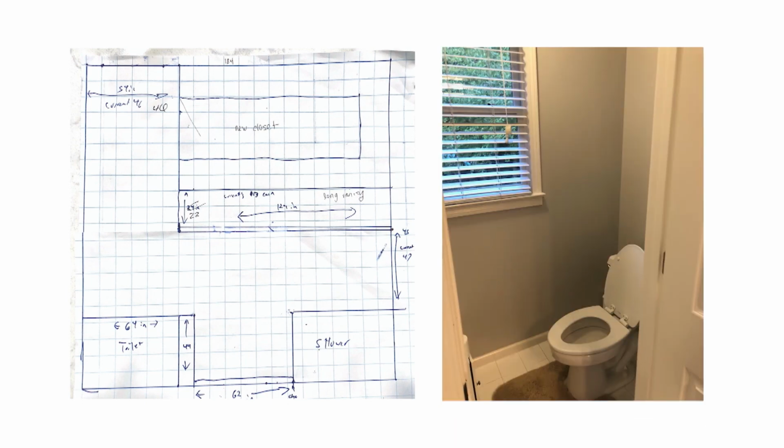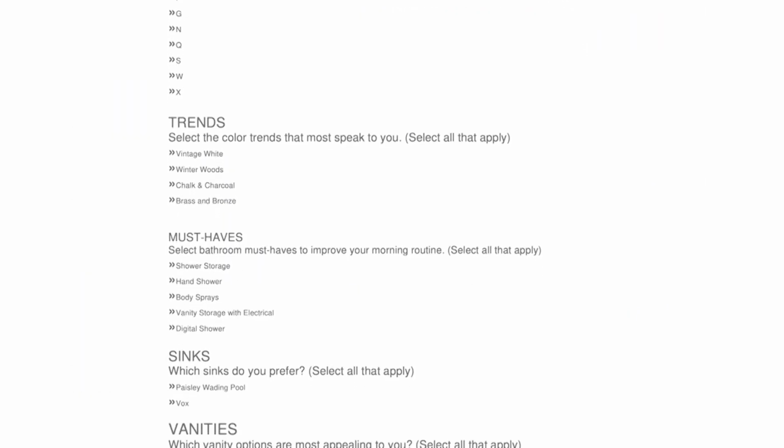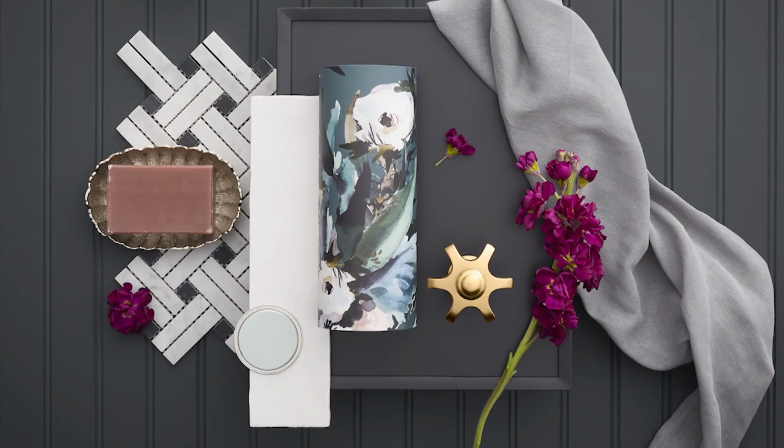For meeting 1, I received the floor plan and the photos submitted by the client, and they also take a survey. In that survey, it's going to pertain to your style. We're going to talk about different solutions into the bathroom and what you're looking for. We go over budget.